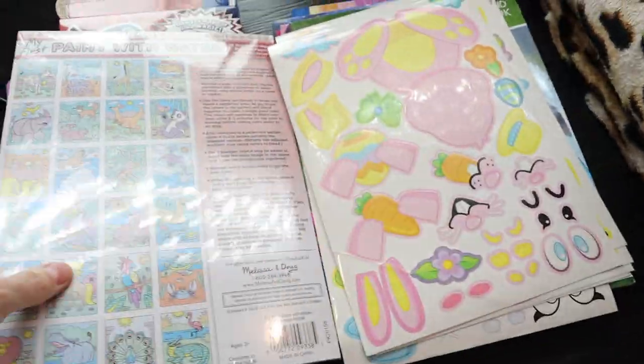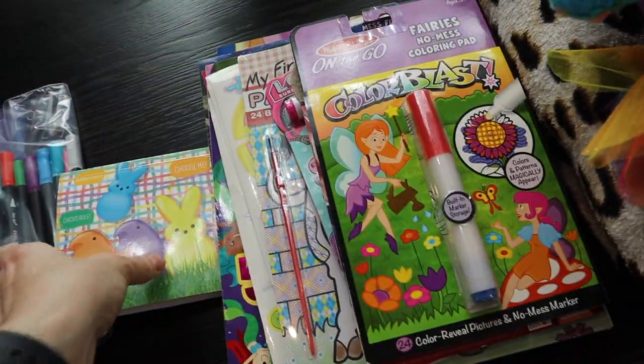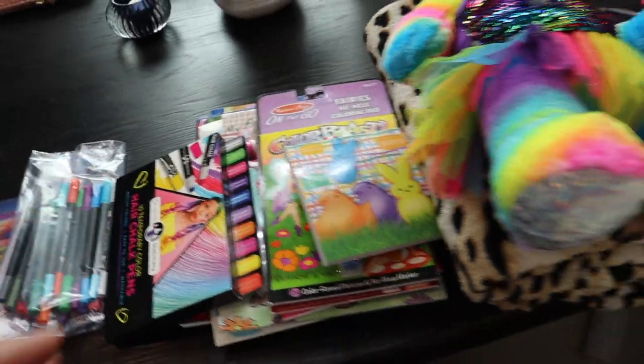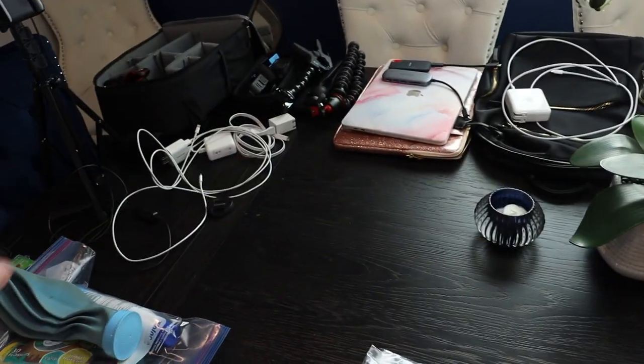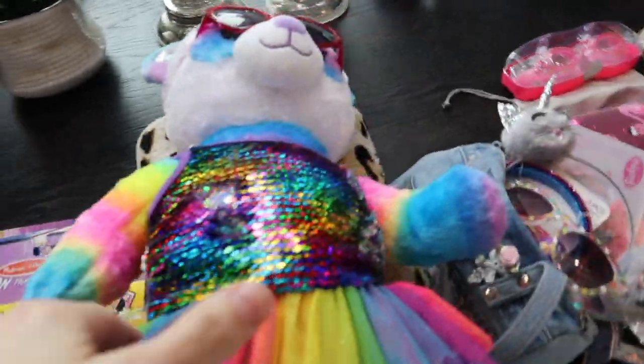Now I will put some of this in the car with her so she has some things to do so she's not completely bored while we're driving. San Diego is like about 6 hours from here, so it's not too bad. She'll also have her iPad, and then we've got a charger, all my cameras and chargers and stuff are over there, so she'll be able to charge her iPad while we're driving.